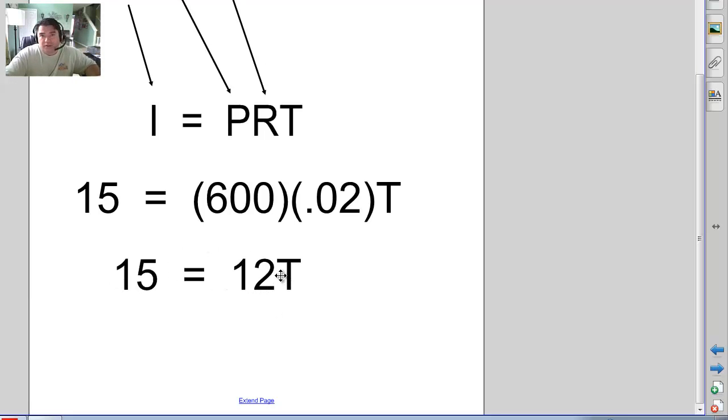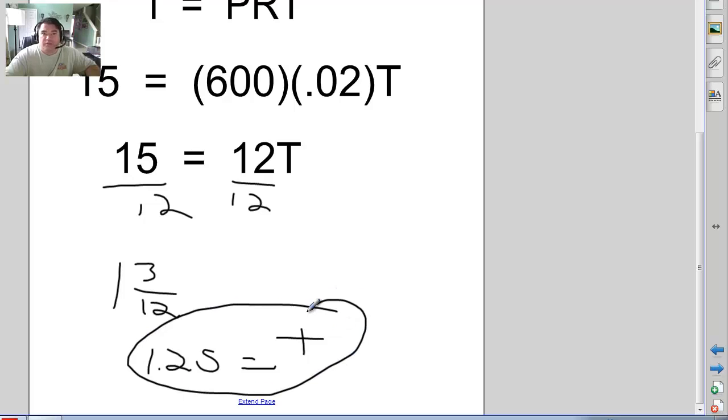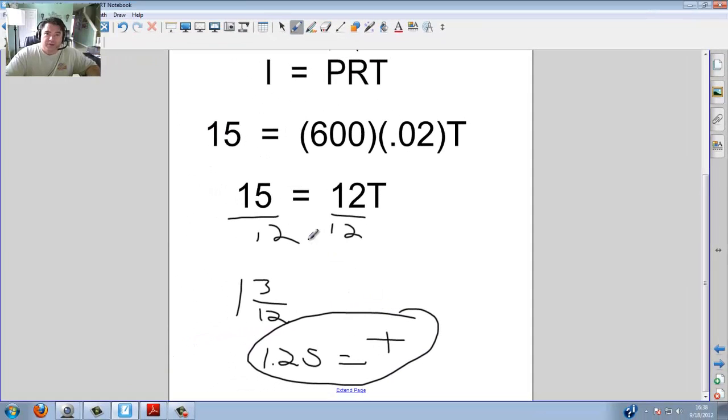To get t by itself, instead of times 12, you're going to divide by 12. Divide 12 on one side, divide 12 on the other. Now, what we have here is 15 divided by 12, which gives me 1 3/12. I just took 12 away from the 15, put the big 1 there, 3 over 12, which is 1.25 equals t. So it seems to me that I have it there for 1.25 years.